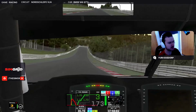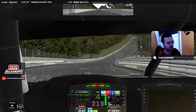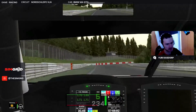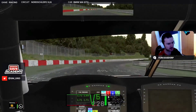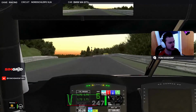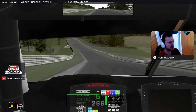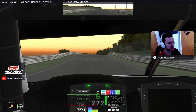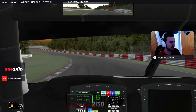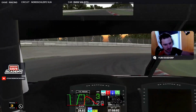Got a long straight coming up. We got Flugplatz. We want to lift a tiny bit on entry to get the nose settled and then immediately flat out again. All the way flat up to Schwedenkreuz. And then a small lift on the next crest to keep the car nicely following the inside curb. When the curb ends, you brake. Try to keep it tight following the inside curb here.